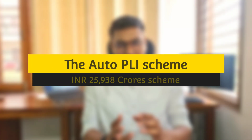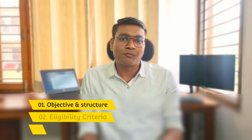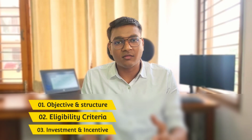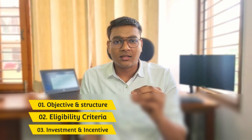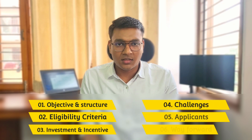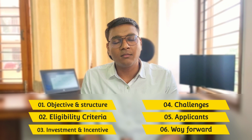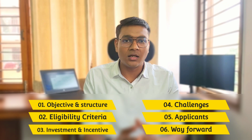So today we will be talking about Auto PLI scheme and various aspects related to the same. First one being the objective of the scheme. Second is the eligibility criteria for various applicants. Third one is minimum investment and incentive calculation. Fourth one being the major challenges around the Auto PLI scheme. And lastly, who are the applicants of the scheme as of now.